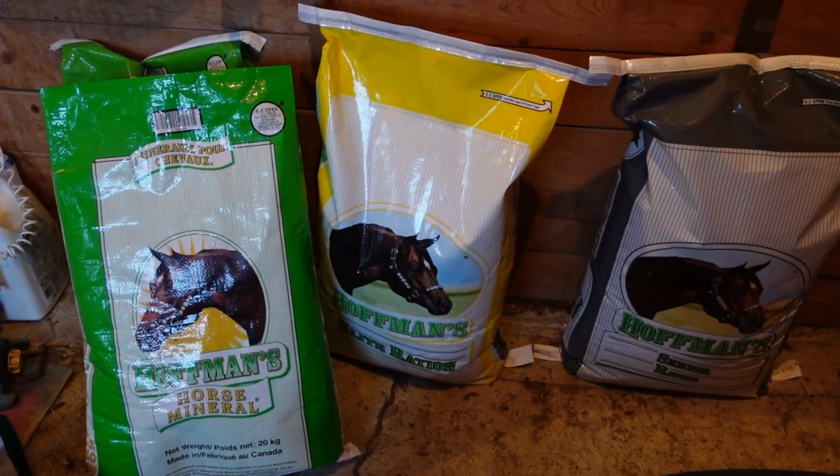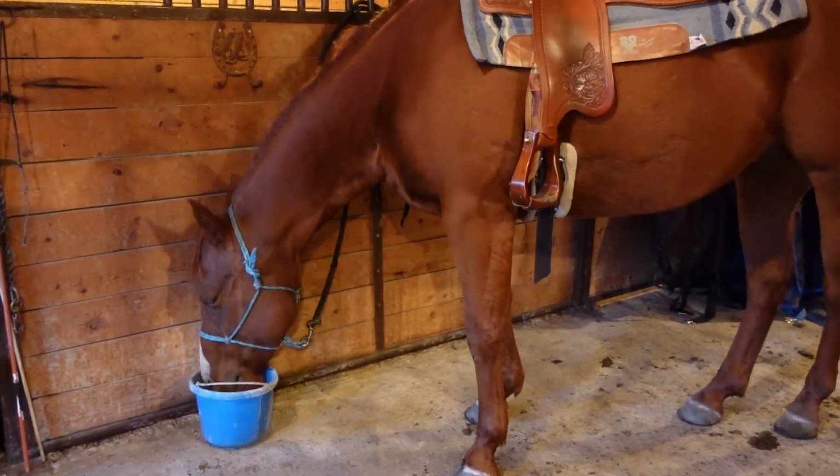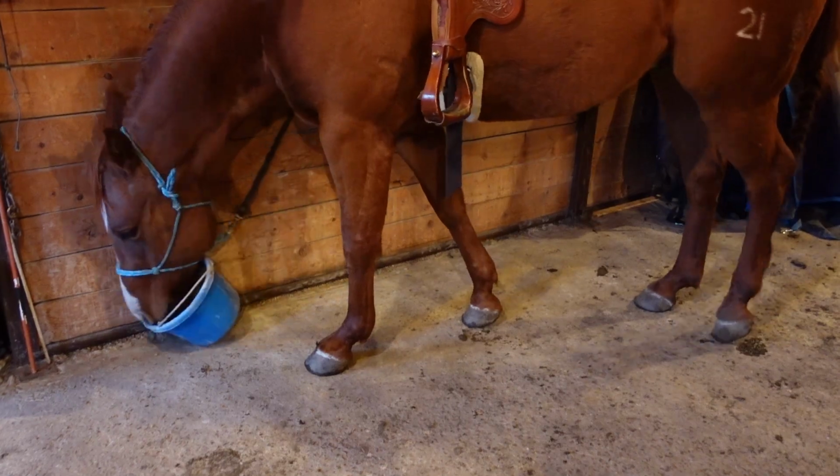The next thing that I purchased was some feed that I give Diesel. He gets Hoffman's Elite Performance Ration. I was running low, so I did go and buy one bag that was $39.36. As I tell you guys constantly, the majority of your horse's diet should come from forage, i.e. grass or hay, but I do also supplement my horse's diet, especially Diesel, because he does get ridden so often and I want him running on all cylinders. He does get a performance ration as well, but again, it is just a supplement.